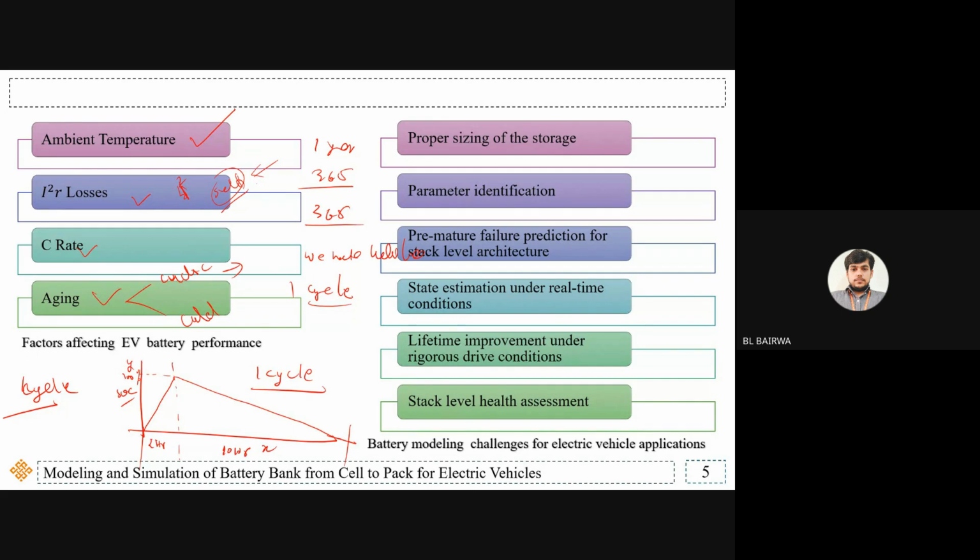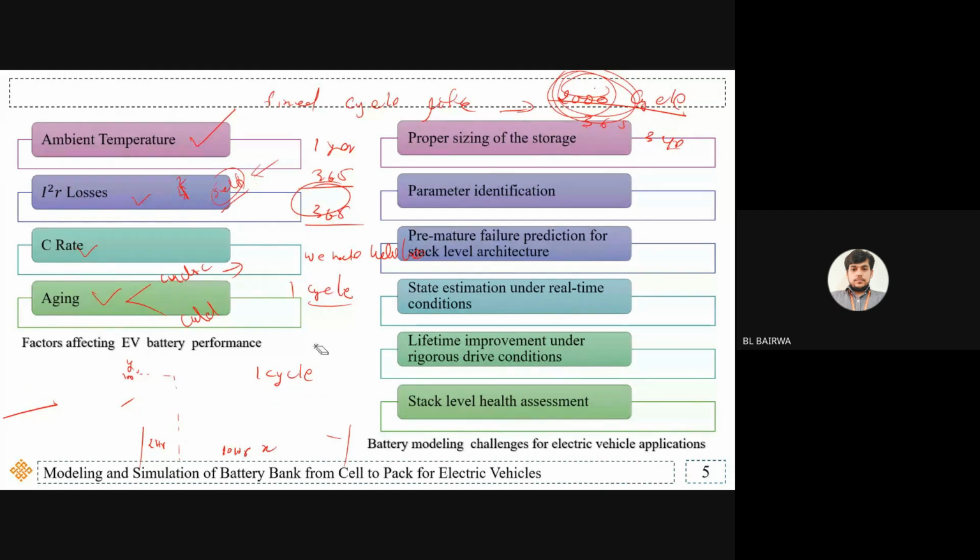But all types of battery have a fixed cycle life. Compared to other batteries, we can assume this lithium ion battery has 2000 cycles. You can Google it. 2000 cycles means the total number of cycles is 2000, and in 1 year we use 365. So we can calculate the age of this battery: 2000 divided by 365, whether it can sustain for 3 years or 4 years. These cycles depend on the manufacturer, who will tell how many cycles this particular battery has. So these are the factors affecting EV battery performance.